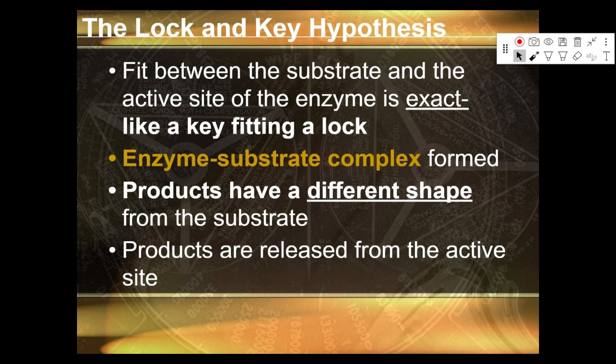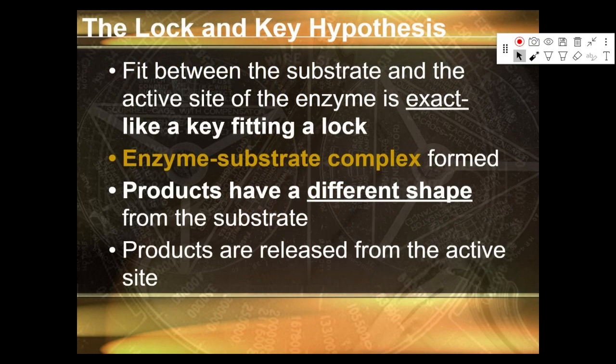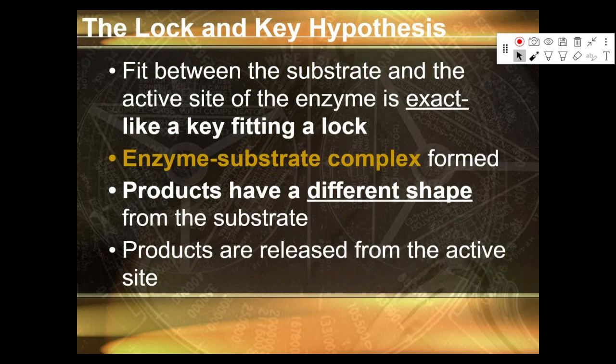And there is this hypothesis called the lock and key hypothesis, which says that there's a fit between the substrate, which we saw right here, this yellow thing, and the active site of the enzyme, right? It's exact, like a key fitting into a lock. And so here you call this an enzyme substrate complex, right? It's just what's formed right here when you have them all together. The enzyme, the substrate, and it's one big complex, right?